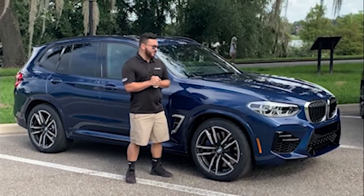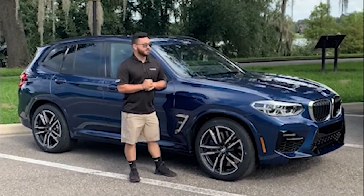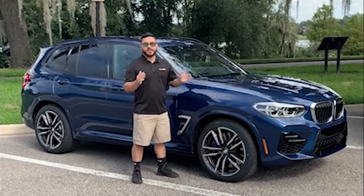To show you the brand new X3M that we have at the store. This car is going to have 473 horsepower, 0 to 60 in 4.1 seconds, and it can still take your family anywhere and comfortably.